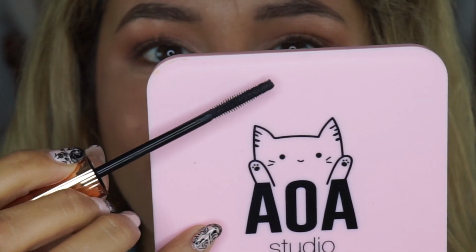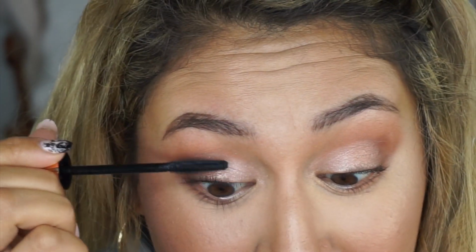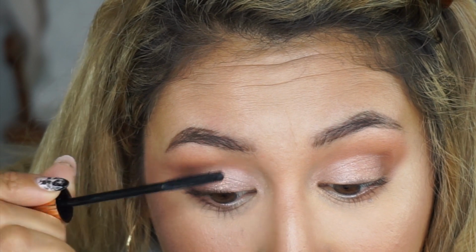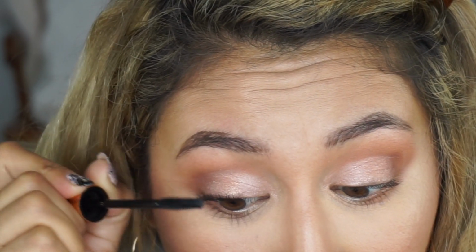Ooh, oh, interesting. Look at this brush. It's like a flat brush. Okay, let's try this baby out. Look how long it made my lash here.